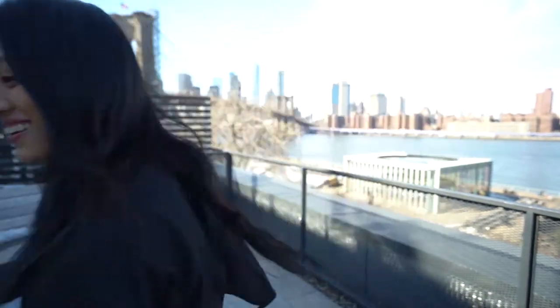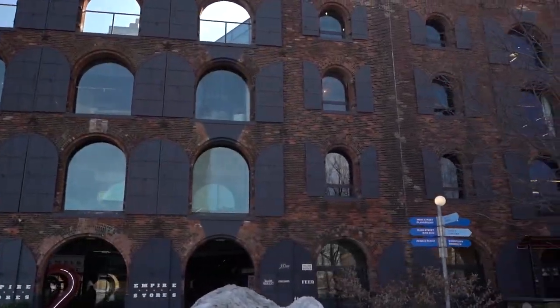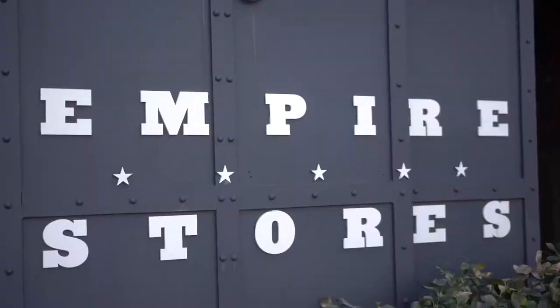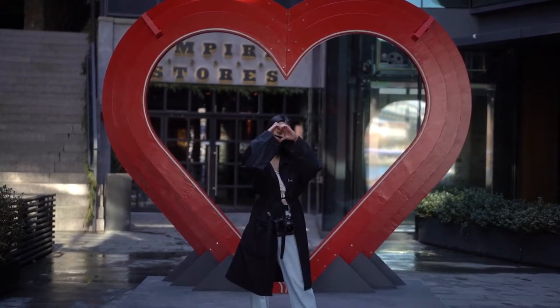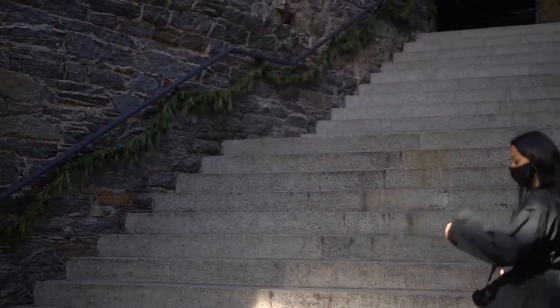So let's go. The first location is Time Out Market. This is located in Dumbo, and the building is so unique and old, but in a good way. A little secret is that you can walk up these stairs and there's a rooftop that you can take pictures at with the view of the skyline.